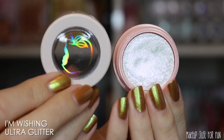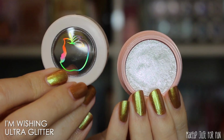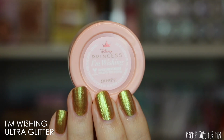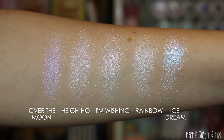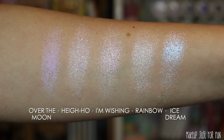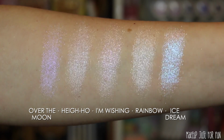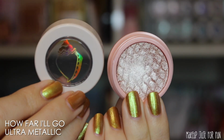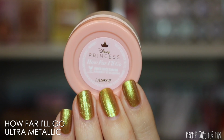Now we're going to look close up at each one of these shades. I'll give you a close-up look at the individual little graphics on the front, and I'm also going to list what finish they are. All of these are ultra glitters or ultra metallics. And for each one, I'm going to do just a handful of comparison swatches. So you will see past Disney Super Shocks. You're going to see some Super Shock cheek products, just anything that I felt was a good comparison. As usual, there is an endless amount of comparisons that could be done for these products, but I wanted to give you the things that I thought were the closest and the most helpful comparisons.